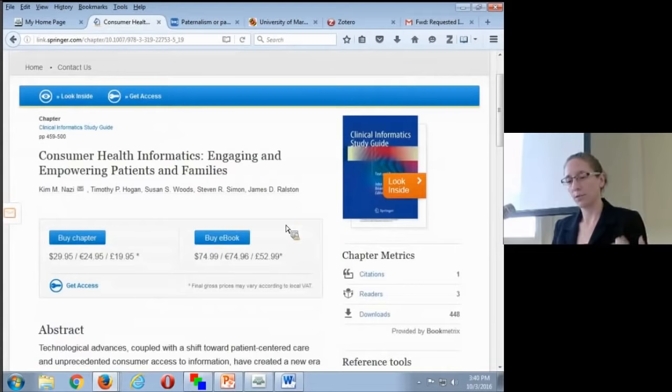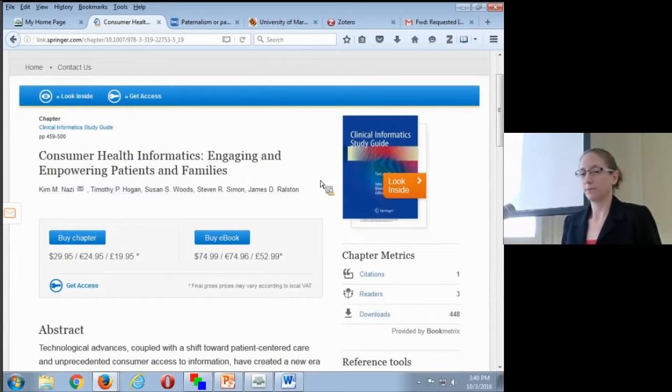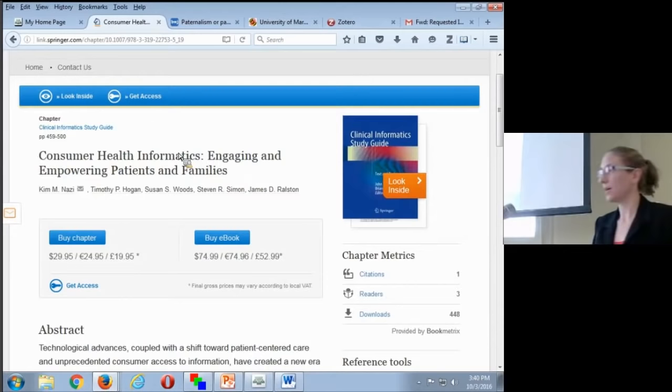Ha! So first of all, we're not going to buy the chapter. What is this that I'm looking at? So it looks like a textbook, right? This particular part right here, Consumer Health Informatics, is a chapter within that book. So this is a chapter of an ebook. It looks very much like your standard journal article. When you click on it, you figure out what it is that you're dealing with.